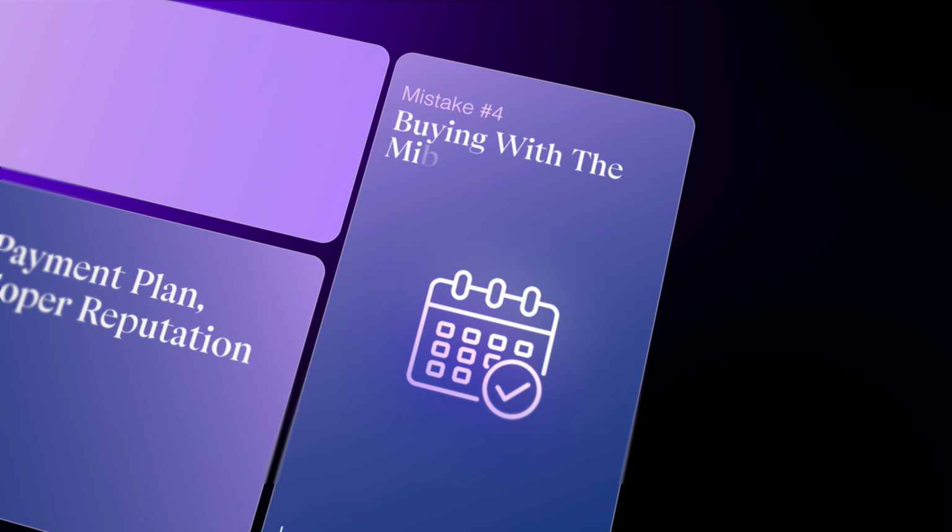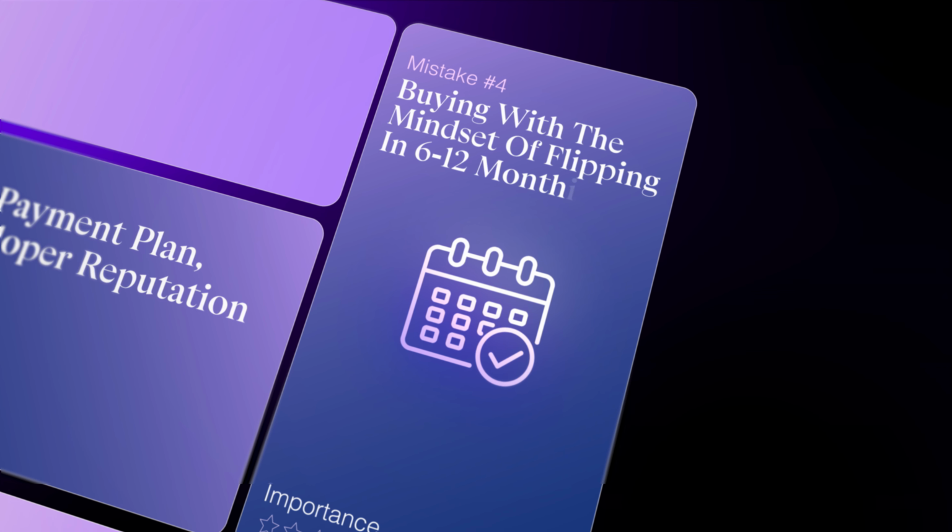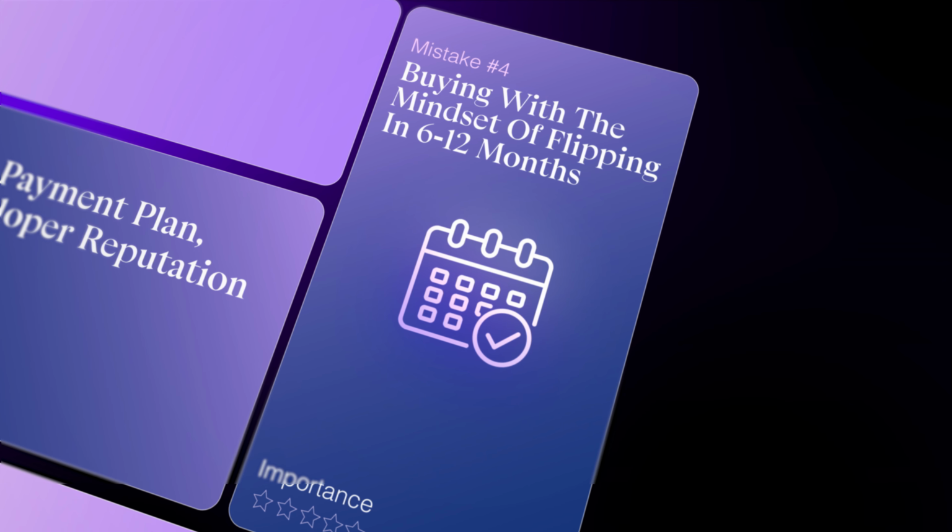Buying with the mindset of flipping in 6 to 12 months. Now, this might have worked in 2021 to 2022 when it was post-COVID and the market shot right back up exponentially. But that window is closed. Developers saw it, investors saw it, and everyone flooded in, and now the market has caught up.